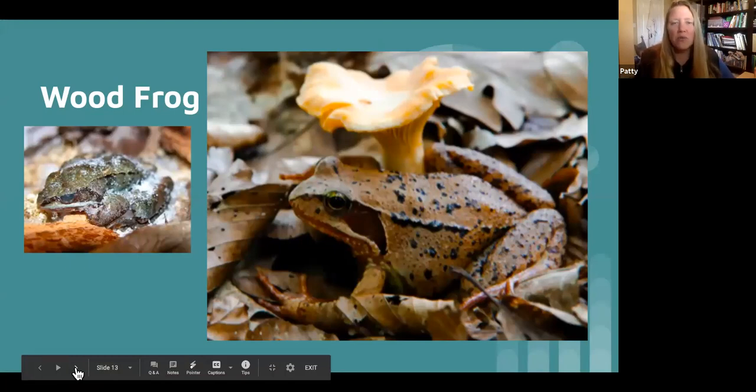And so this is an amphibian. The wood frog lives in a forest biome, and they live around this area, so in around the Columbia Basin. And they hibernate, but they do this in a really unique way. So, as a physiological adaptation, they are actually able to almost completely freeze. So they become what we call a frogsicle.